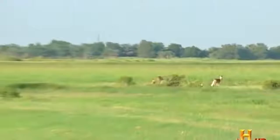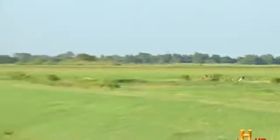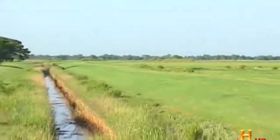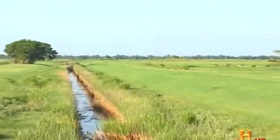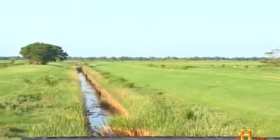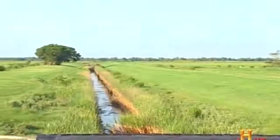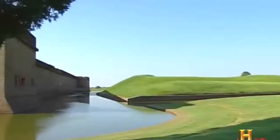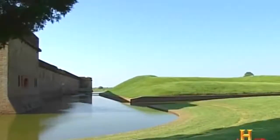The United States continued to fortify the eastern seaboard, and in 1829 construction began on another coastal stronghold on Cockspur Island in Savannah, Georgia. Like Fort McHenry, the purpose of Fort Pulaski was to defend the port of Savannah against foreign invaders.